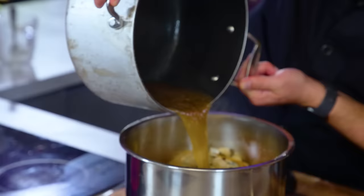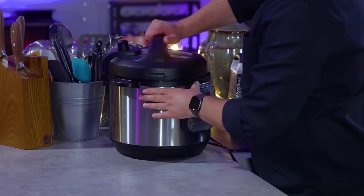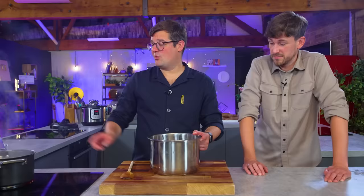No idea of searing it off first is the way forward, but we now have ourselves a pepper pot. It smells incredible. Let's get it onto pressure cook for maybe an hour. And in that time, we'll continue reducing that down to our own cassareep.